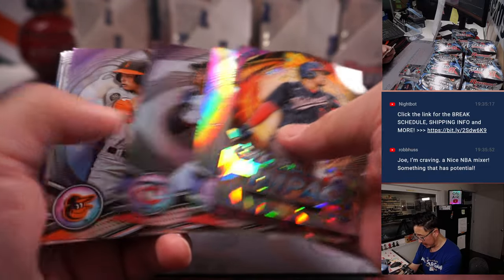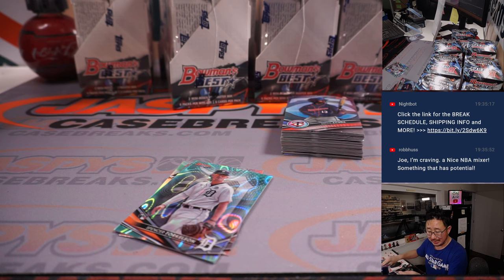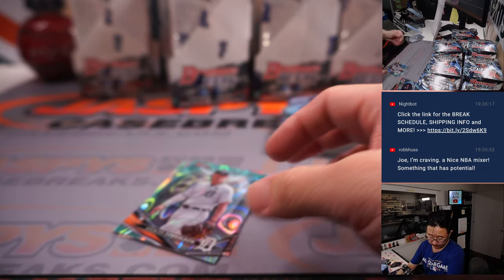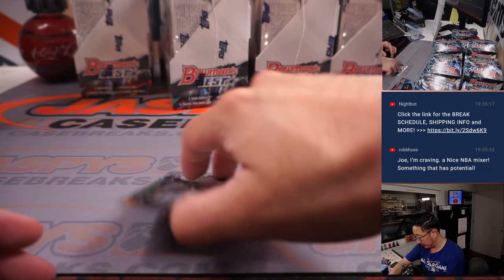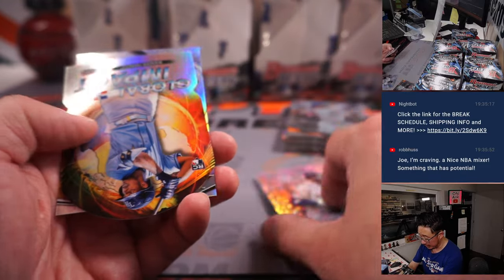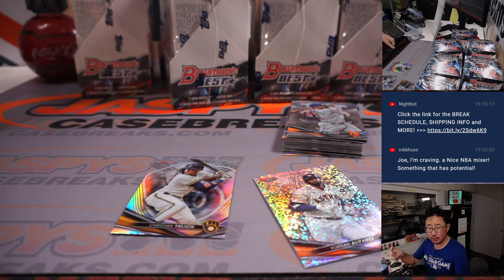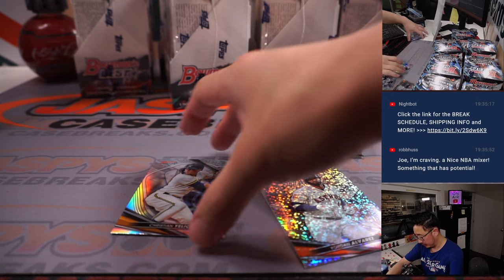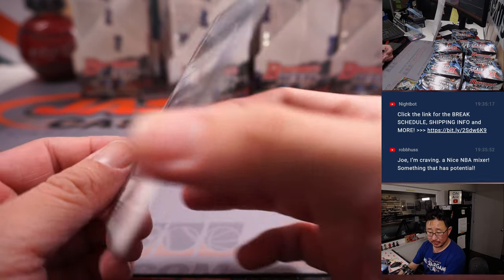Got a nice Juan Soto die cut, Atomic Refractor. And Yasir Mercedes, yes indeed. Twins, that's going to be for Inku with the Twins. And we got a Spencer Torkelson to 199 Aqua Lava. That's for Detroit. That's going to be for Raymond. Got a Yordan Alvarez Speckle to 299. And a Wander Franco Global Impact Die Cut. Nice one for Tristan and Tampa Bay. Yordan Alvarez, mini diamonds for Edward C. and the Astros.